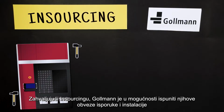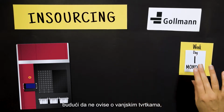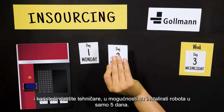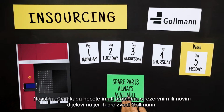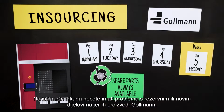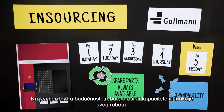Thanks to insourcing, Gollmann is able to meet their delivery and installation commitments, as they hardly depend on external companies, and using their own technicians, they are able to install a robot in just 5 days. In the same way, you will never have problems with spare or new parts, as it is Gollmann who manufactures them. For example, if you need to expand the capacity or functions of your robot in the future.